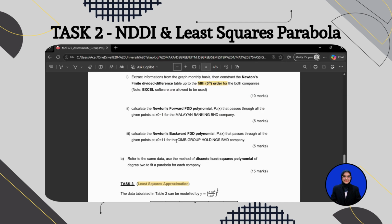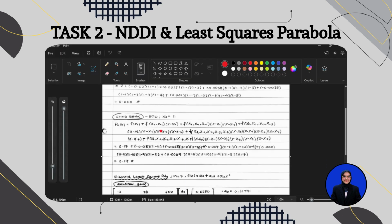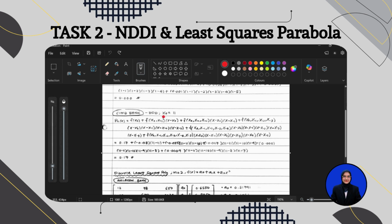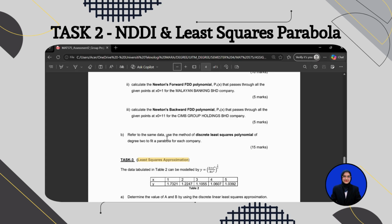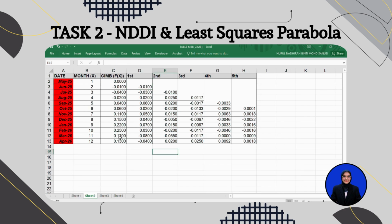Then the third question is to calculate the Newton backward, where x equals 11, for CIMB Group. So how is the solution? Here is the formal syntax we need to use, which is, if you notice, x1, negative x, negative 1, and the data we need to refer to is from down here to up here.